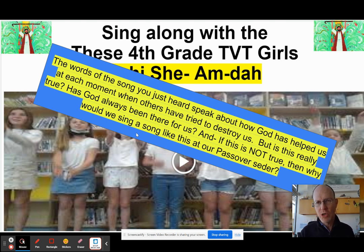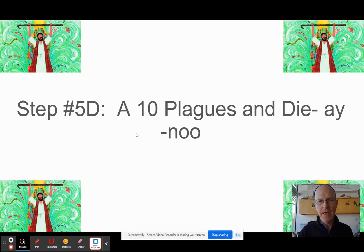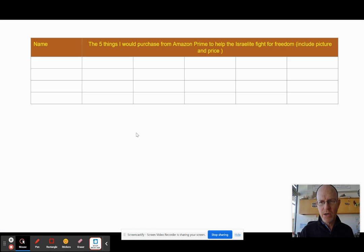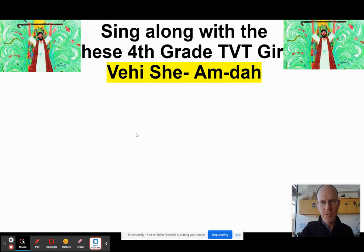The words of the song you just heard speak about how God has helped us at each moment when others have tried to destroy us. But is this really true? Has God always been there for us? And if not, if this is not true, then why would we sing a song like this at our Passover Seder? Again, you're going to give answers to the question, just like you did before. You're going to have that slide also. I just haven't developed it yet, but it will be developed.